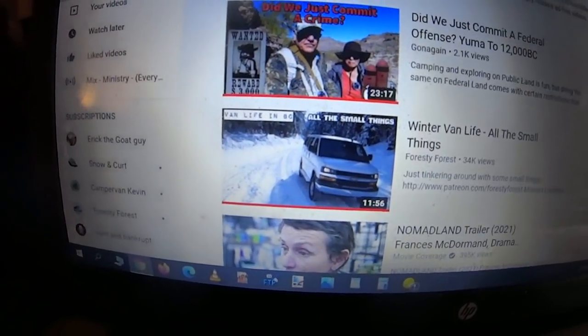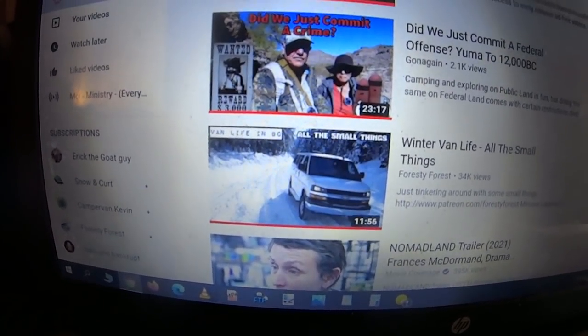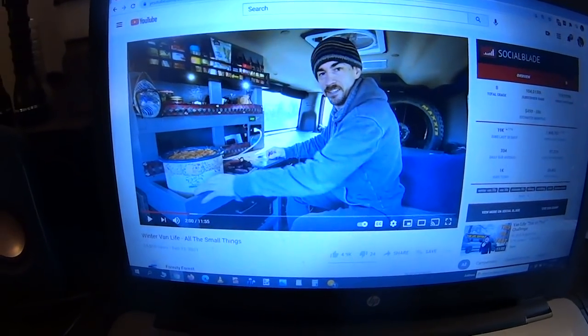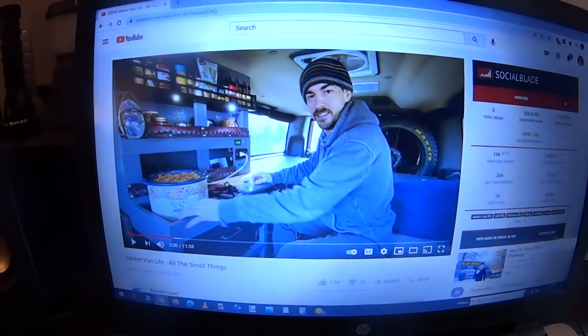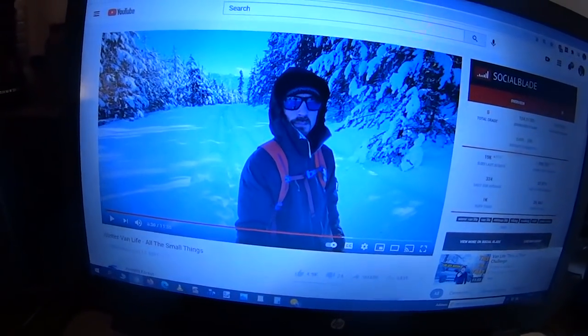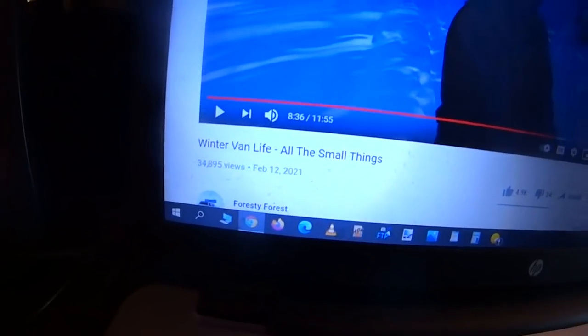Gone Again. Got Foresty Forest kind of going back to the good old days. Now that he's got a lot of the work done in his van build on his bigger Chevy van, I think it is a Chevy. Whatever. He's got back to the good old thrift store crock pot. He's still waiting on some stuff in the slow mail to come, and also does some mountain hiking. It is friggin' cold up there wherever he is. I think he's in Alberta somewhere. It is friggin' cold, and that don't bother him. I don't know how these Canadians do it. So good video, and back to the same old, but that's good for Foresty Forest.